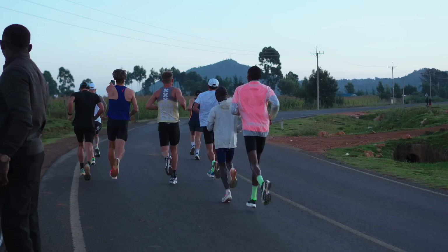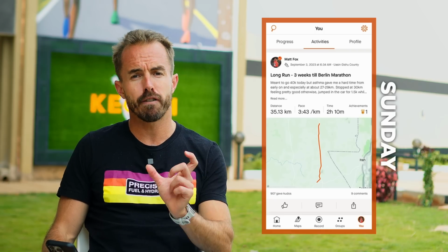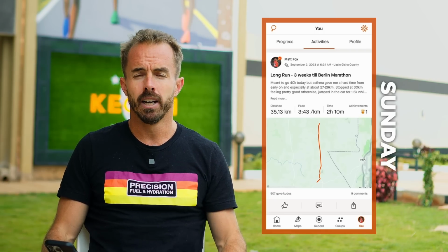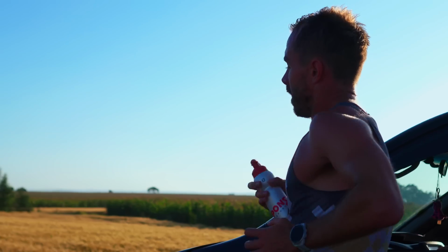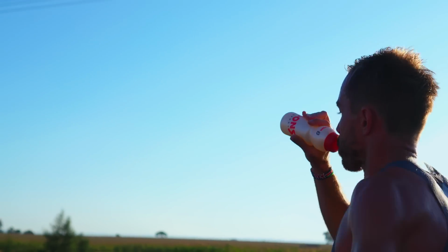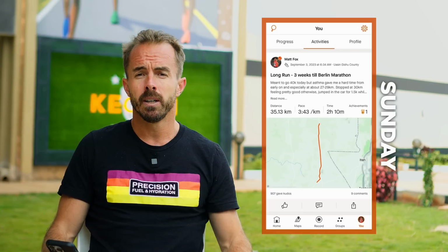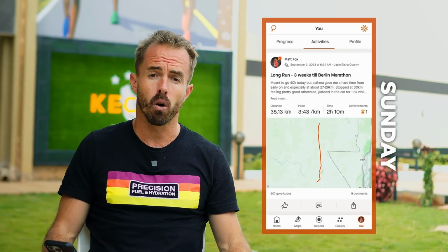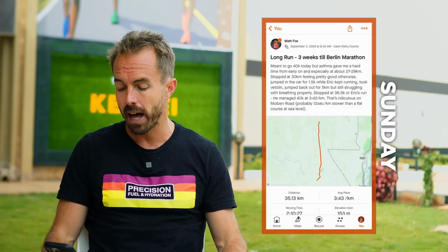So this was supposed to be a 40k run for me. I was supposed to join Eric, where we were hoping to go around 340 to 345 per k, which is about 95% of marathon effort. So that's adjusted to altitude. If we were at sea level, we probably would have been trying to run around 330, maybe 327 to 332, which would have been about 95% of goal marathon pace, assuming our goal marathon pace is 317, 318 per k. So add on an extra 10 to 12 seconds being at altitude and on this route that's not very flat, and we aim for 340, 345.